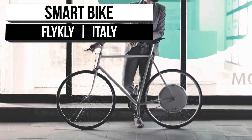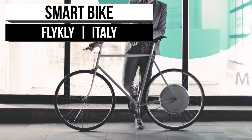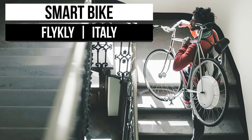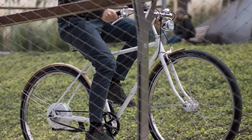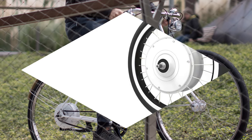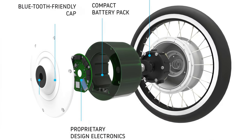Creating and offering tech and eco-friendly products, Flykly aims to promote healthy lifestyles by creating the ideal circumstances for inner-city travel. And they hit the bullseye with the Smart Bike. This pedal-assisted electric hybrid is suitable for a whopping 62 miles of battery life. One of the great things about this bike is that it has a regenerative braking system, allowing you to charge the battery by pedaling backward.